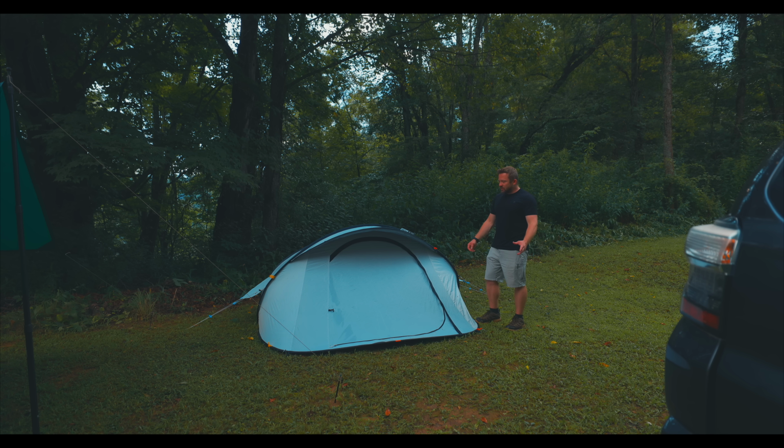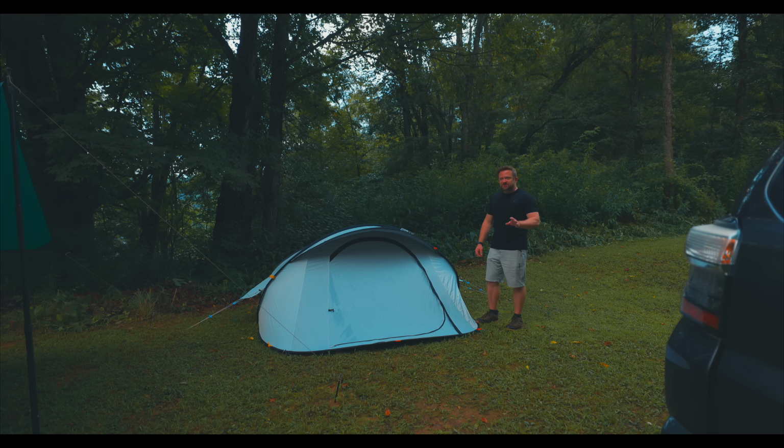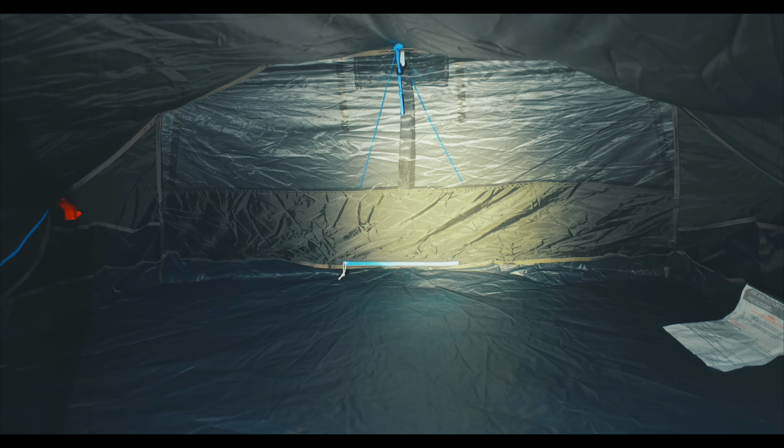I would say this is more of like a wintertime tent than a summertime tent. There's just a little bit of mesh and that's it. It's surprising, folks, at how poorly this is designed on the inside. Everything else looks to be pretty good.